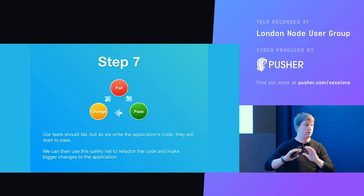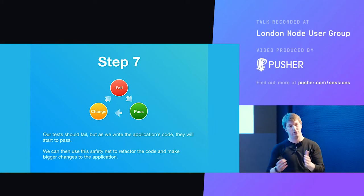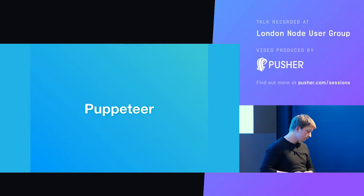And then you go through red, green, refactoring. So at first, everything's going to fail because you haven't written the application code. And then you write the application code, and then it passes, and then you've got your safety net. And now you can change it. You can do refactoring. You have that as an option.